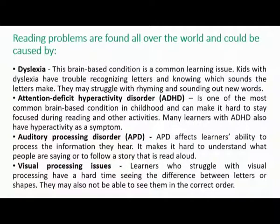Then another learning outcome is to be able to analyze the common reading problems found basically around the world. These reading problems are dyslexia, attention deficit hyperactivity disorder, auditory processing disorder, and visual processing issues. So it's important that you know how to describe what each of these is. So be able to give a good definition of each of these.